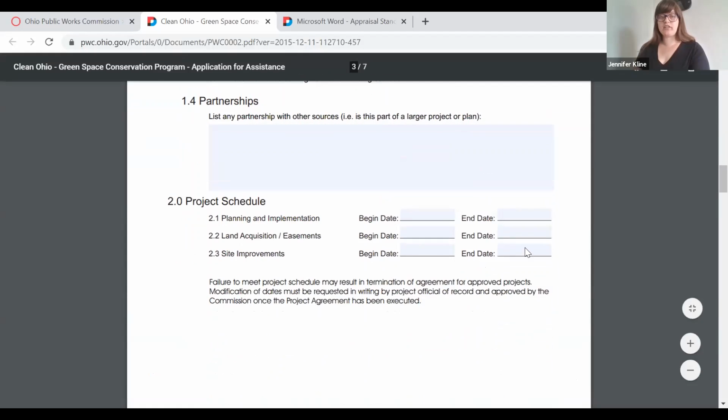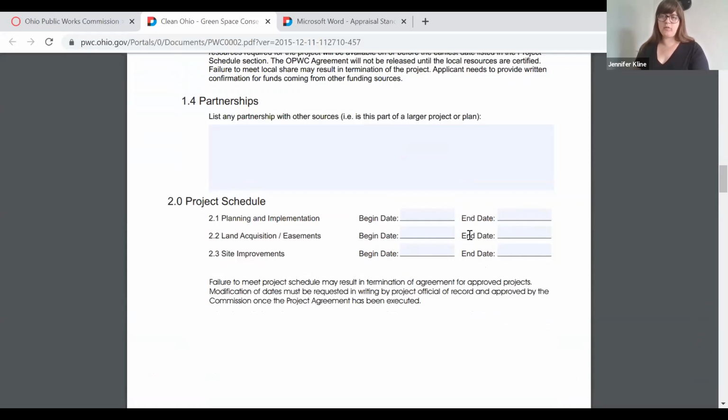The next page, you have your project schedule. Like I said, make sure the dates for your land acquisition are within 1 year of when you receive your project agreement. And you will receive your project agreement within 4 to 6 weeks after the NRAC approves it. So the NRAC, I believe the schedule, Allison, they approve in January or February? Yes. So then you'll receive your agreement from me about a month after that. And then, within a year from then is when you'll need to be prepared to have the land closed on. And then any site improvements within 2 years from then.